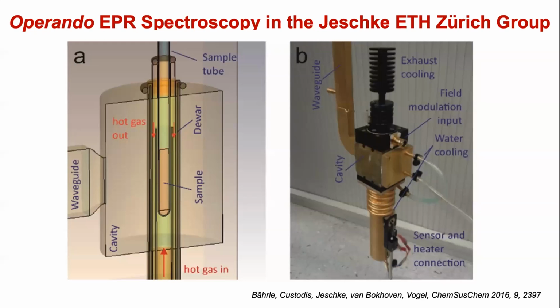I've been looking up the Jeschke group's papers, and I just found this paper. Sorry if I did not take the right one, but here you can see the design which has been taken by this group, where you see the cavity. There is where the microwaves are brought and then come in resonance with the system when a field is applied to this paramagnetic species. On the top part, you see a sample tube. On the bottom part, a hot gas is injected, so you can actually heat up this sample in the middle. On the right, you see what it looks like. And if I understood, it's actually a homemade system, or a homemade modified cavity, for doing this.